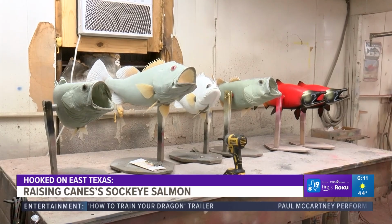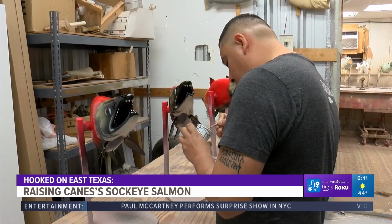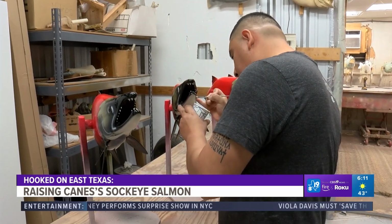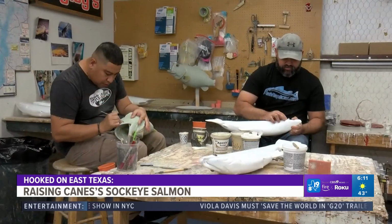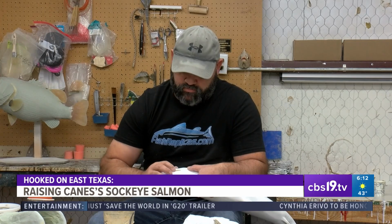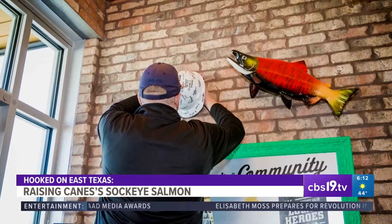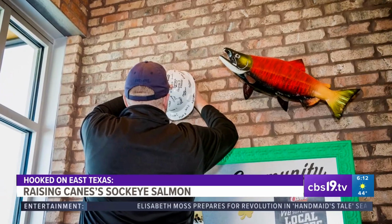The replicas have bright red bodies, green heads, but lack spots on their tails and back. The male sockeye salmon have a distinguishing hooked jaw and humped back. It's very labor intensive, but that's the only way we know how to do it, is make it look as lifelike as possible. The first order was 2 decades ago. Now Lake Fork Taxidermy makes more than 1,000 replicas a year for Cane's.